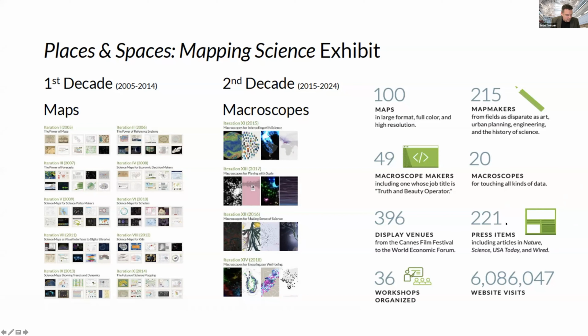And so for the first decade, we concentrated on maps, and you can see some of the numbers: 100 maps in total, representing the work of 215 map makers. After 10 years, we felt that we had gotten pretty good at finding and presenting new science maps on an annual basis. We could have kept going, but we felt that the decade mark was a really natural point to explore new territory. I think also keeping true to the values and the goals that we've always had.